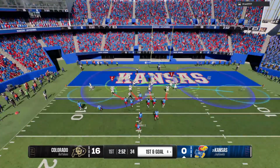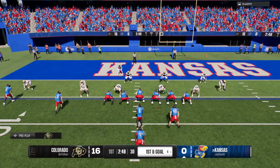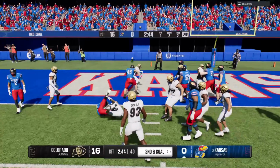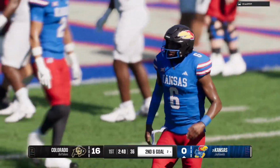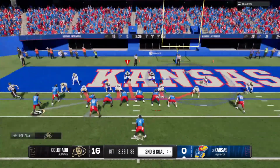That's a beautiful pass and catch. I love the job the quarterback does manipulating the defense with his eyes. He froze that safety, and that allowed his receiver more room to work his run. He pushes it forward all the way to the 2-yard line. Now on 2nd and goal.